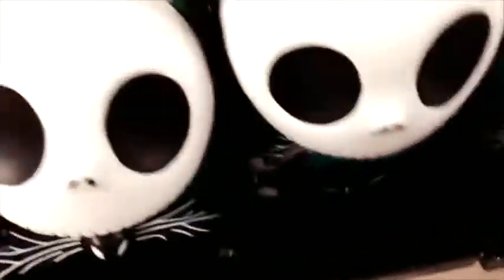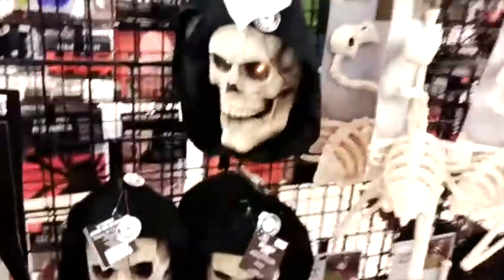Oh, they got doorbells. Oh, here we go, Jack Skellington Door Knocker. Halloween, everyone. $40, I'm buying this. There are a lot of them, so I guess we're done with Party City. Let's walk around and come back and grab one. Yeah, that's what I want, and they had these from Walmart, too.